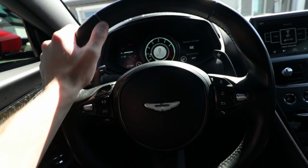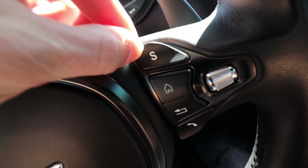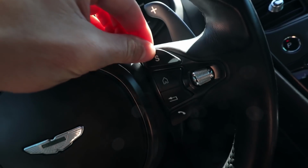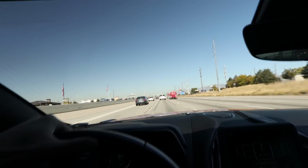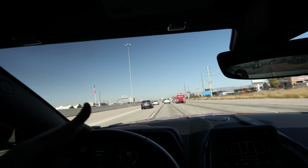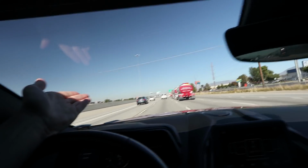The problem with Aston Martins, they design the most beautiful cars in the world. The paint is amazing, but then when you want to put it in sport mode, it's got this cheap little plastic button. Like, it's garbage. It's garbage, Aston Martin. We gotta push it again. Sport Plus. Yes. Doing 82 miles an hour, and I'm with the flow of traffic. So when I got pulled over in the last vlog for 86, I'm now going 85. But this is the speed everybody goes.